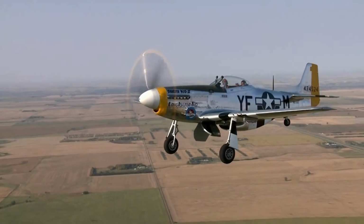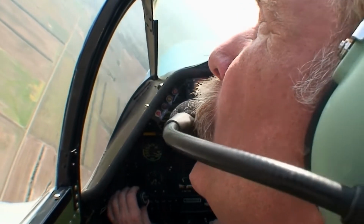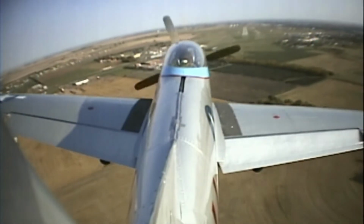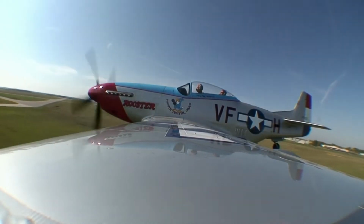After 65 minutes in the air, it's time to bring the Mustangs home. Ready here, down 3 green. On final, it's clear this is going to be a handful. At 130 knots, the approach speed is double what Mark is used to. We were going fast, much faster than anything I've ever been in before.